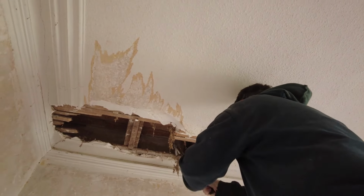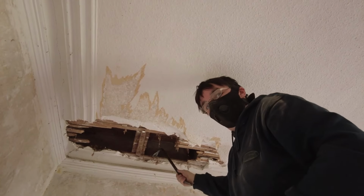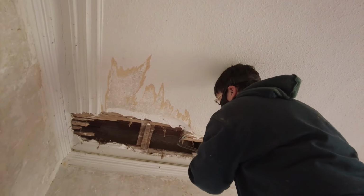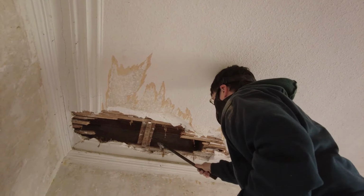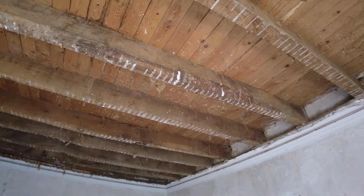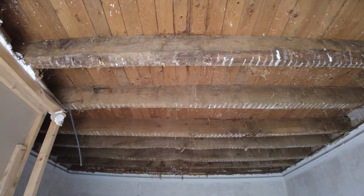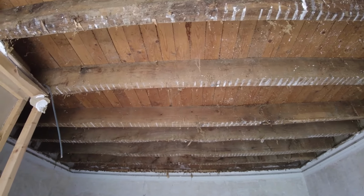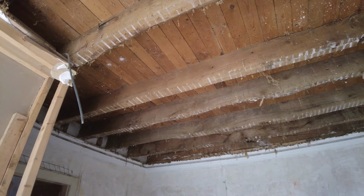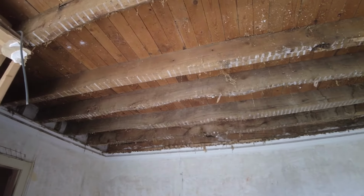I'm getting showered in dust and stuff. It is probably droppings. We had a bet on what the beams were going to be like, and it turns out they're not full of woodworm, they're not full of rot, they're not totally water damaged or anything like that. It just turns out they haven't used the best quality beams in the first place. Quite surprising, really.